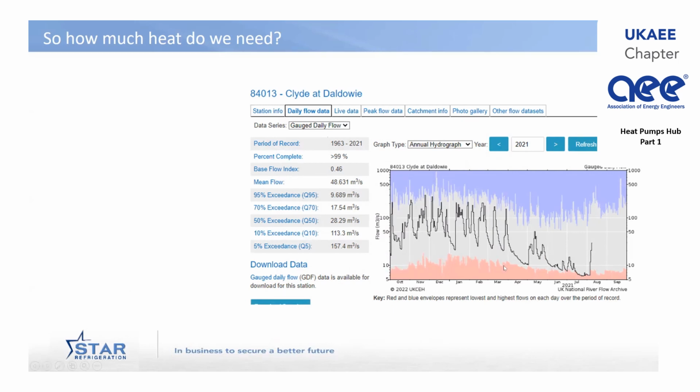And of course, we want more heat in the winter time when it tends to be wetter. So actually, the rivers are fuller than that. This is a logarithmic scale. So if you'd done your maths on 20 rather than 10, it would still be plenty wetter than that all the time. So what does that mean?